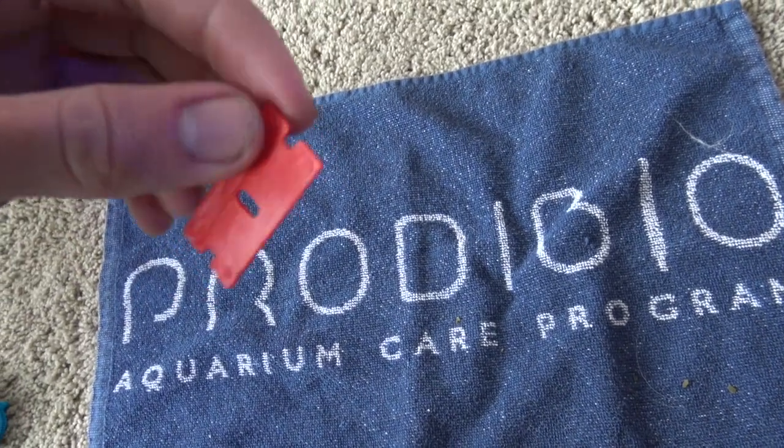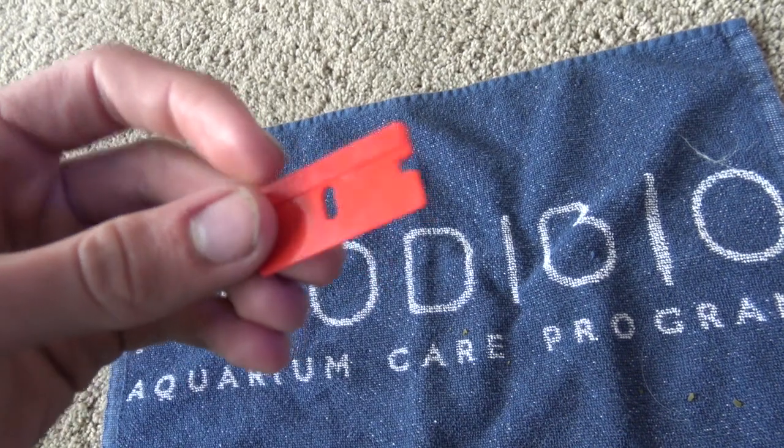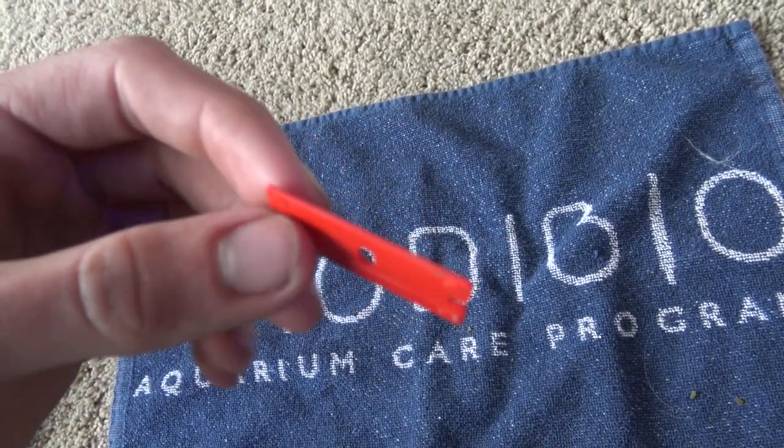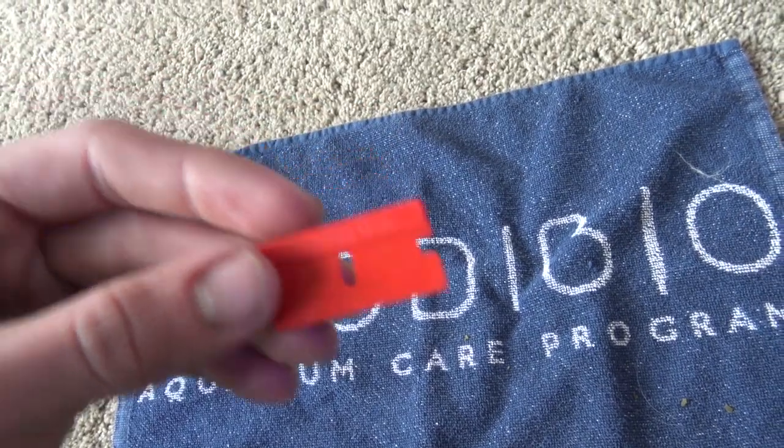Get in the corners of the tank where the algae grows, go up the side. They work great. They don't scratch glass or anything. I use this thing all the time. Good little tool.